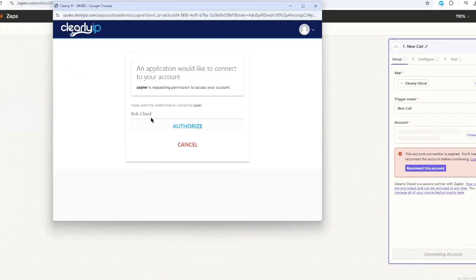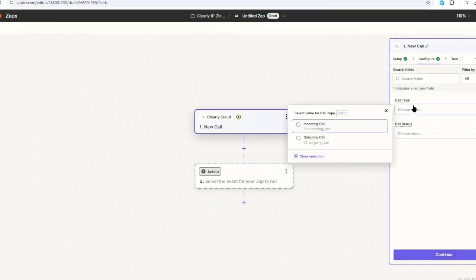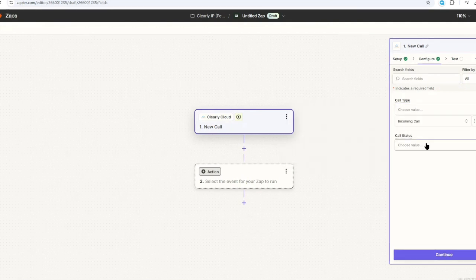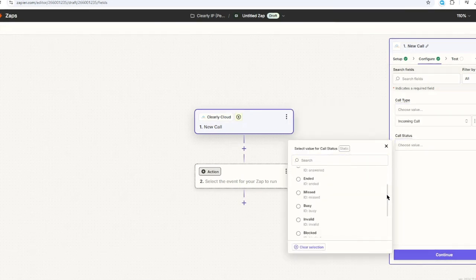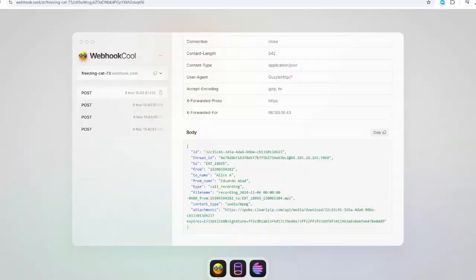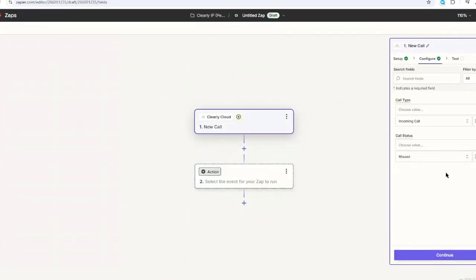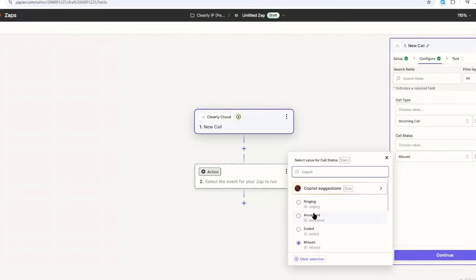And this will pop up. Just select the Clearly Cloud instance and authorize. Okay, it's authorized. The next step, call type incoming call, but status, you can have different statuses available here. It will be missed. Those statuses are the same as when we were configuring in the portal, where there was a list of checkmarks of the call status. Those are the same that we see here.